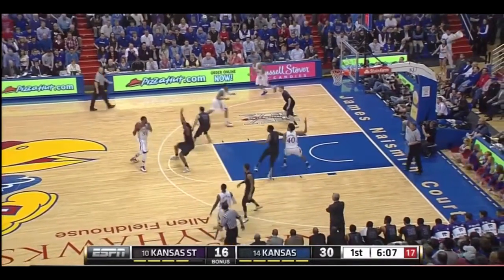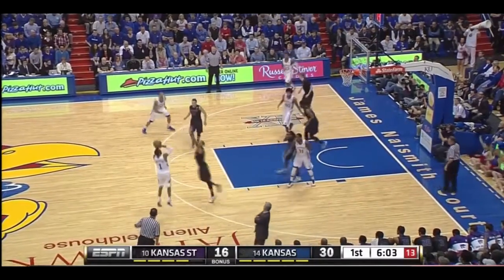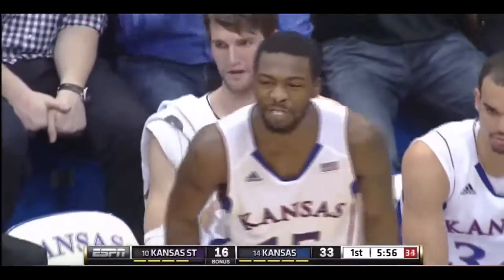Traylor is the big man handling the ball, seeing some playing time here in the first half. Tharp gonna gun the three ball. What a night he's having. Hello. That's 5 for the young man.